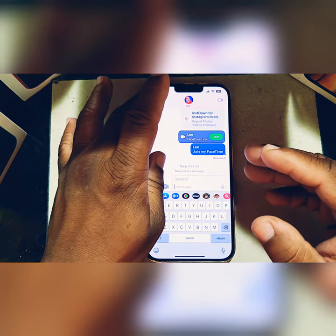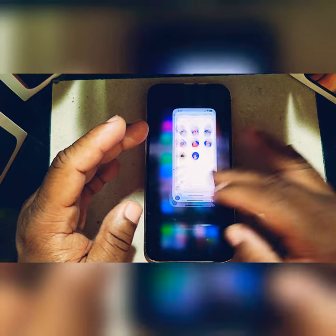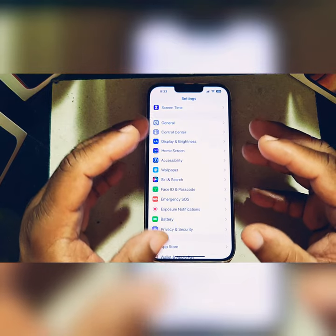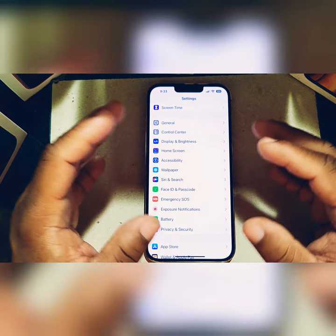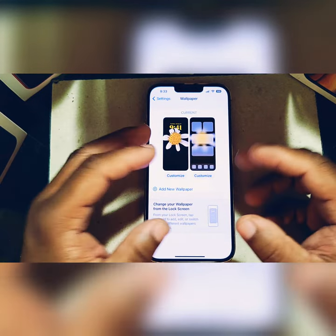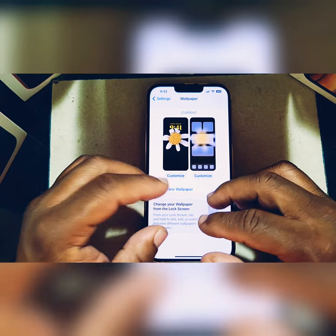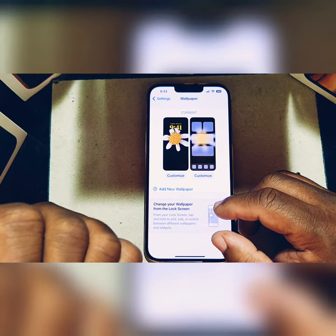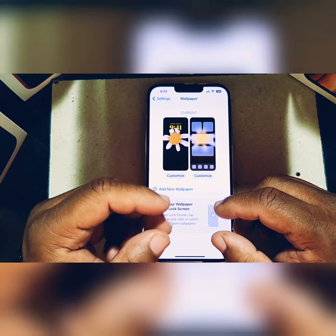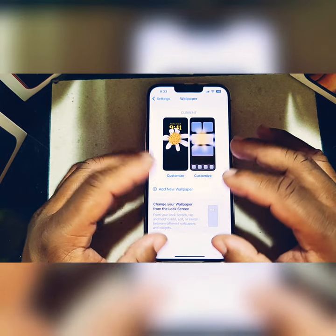And that's a feature that I like about Messages. Another feature that I really like is the fact that when you go into the wallpaper section, you get the new update wallpaper. The wallpapers on here are really great and I'm happy with what Apple is doing. So on the last beta, beta 5 on the developer beta and beta 4 on the public beta, it had a different role.